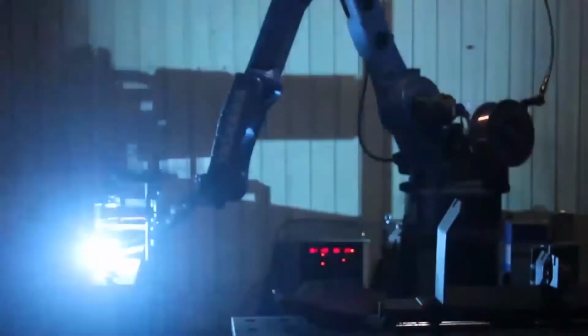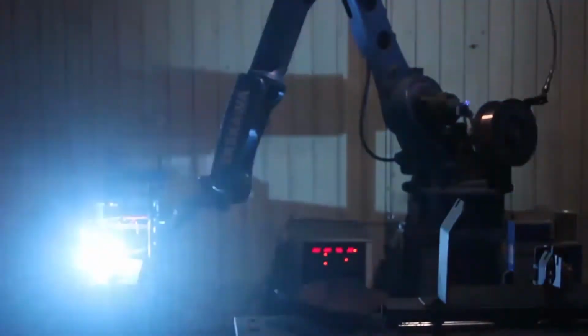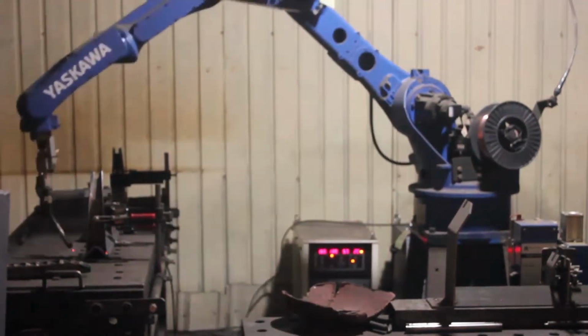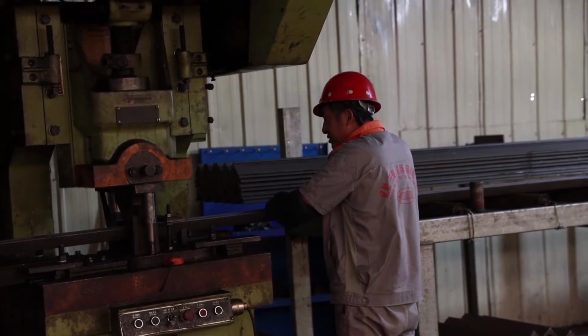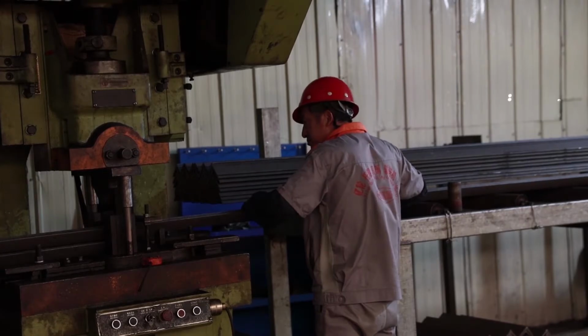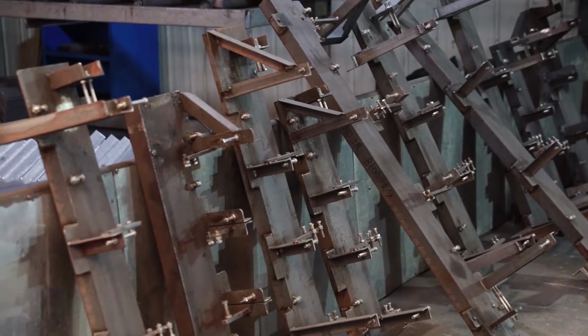The workshop has a manipulator welding area and a manual welding area. If the quantity is more than 200 pieces per item, we use the manipulator platform for welding. All the frame models are customized by design paper. The frame welded by the manipulator has high flatness, flow welding, high concentricity, and stable running.